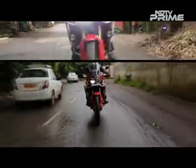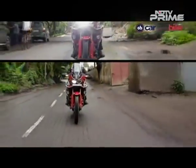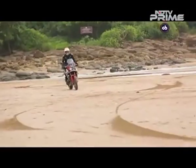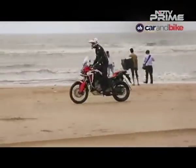The suspension is on the softer side, but it is perfect to take on broken patches and the occasional speed breaker, and it is fully adjustable as well to suit individual preferences and riding terrain. And where the road ends, it's time to dial up those off-road credentials, and you can even choose the gears manually.